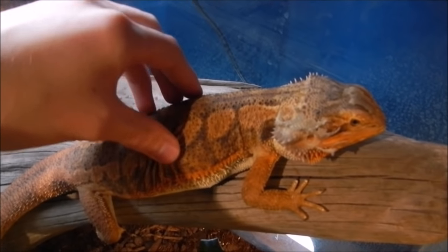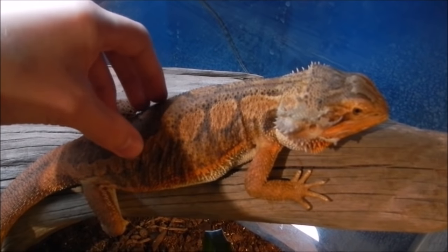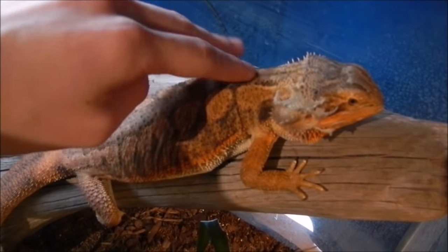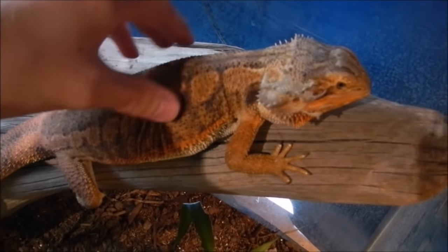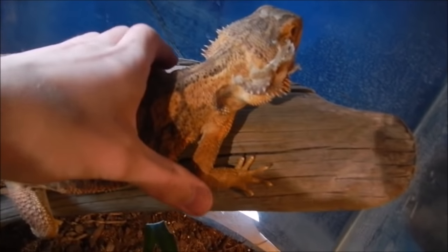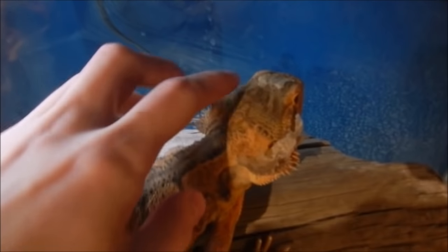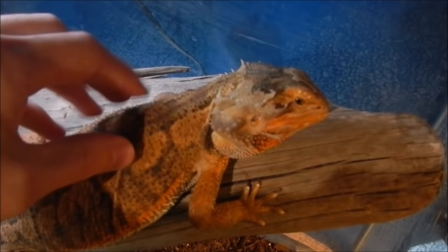She is eating a diet of primarily dubia roaches, superworms, and she gets every other day a salad, usually collard greens, some sort of squash, rarely some fruit like strawberries, blueberries. You can see she's shedding right now, so still growing at, I believe she's 4 years old. But yeah, she's doing good.